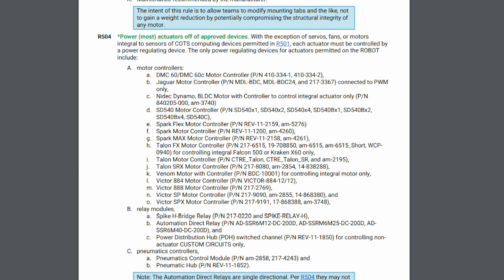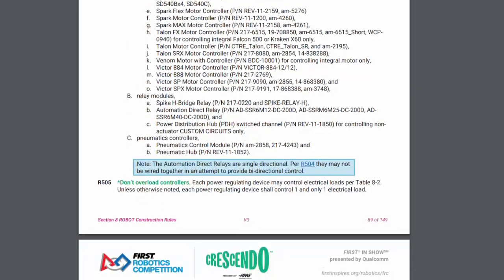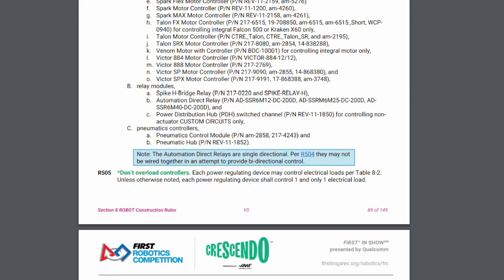B. Automation Direct relay. C. Power Distribution Hub switch channel for controlling non-actuator custom circuits only. C. Pneumatics controllers: A. Pneumatics Control Module, PCM, and B. Pneumatics Hub, PH. Blue box: Note, the Automation Direct relays are single directional. Per R504, they may not be wired together in an attempt to provide bidirectional control.